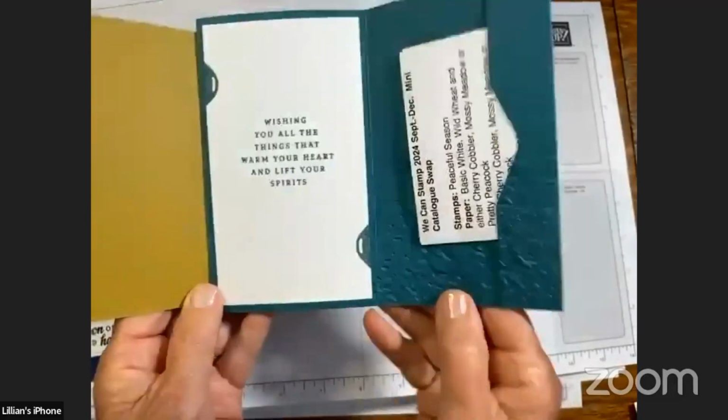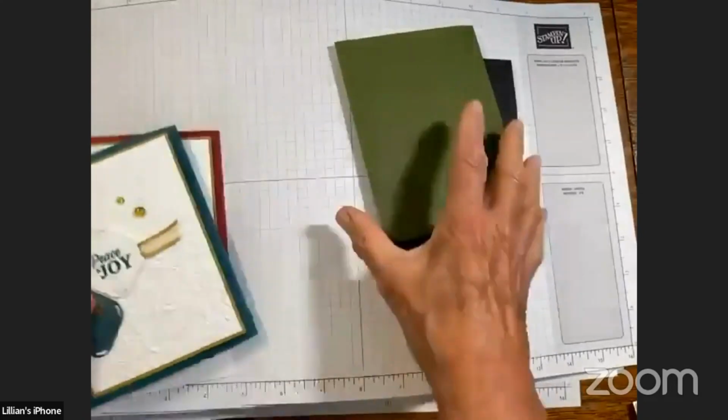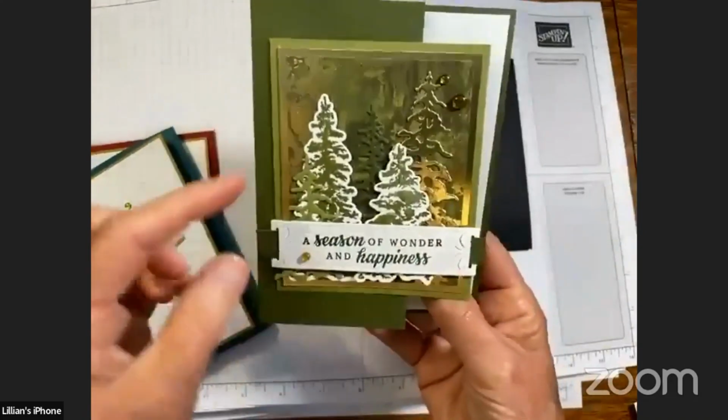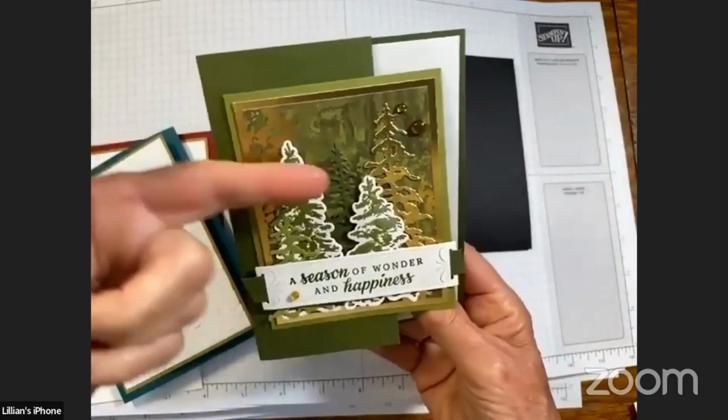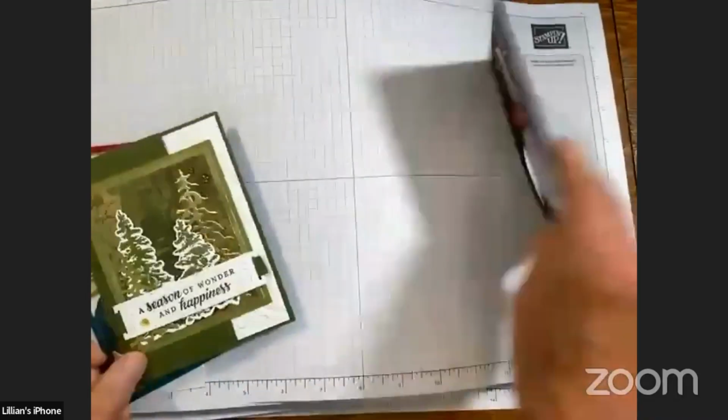And then I've just brought that in and used the inside as well. So we have that. And this is one using the trees. I was at a workshop where somebody else had the trees. And so you see that in action.